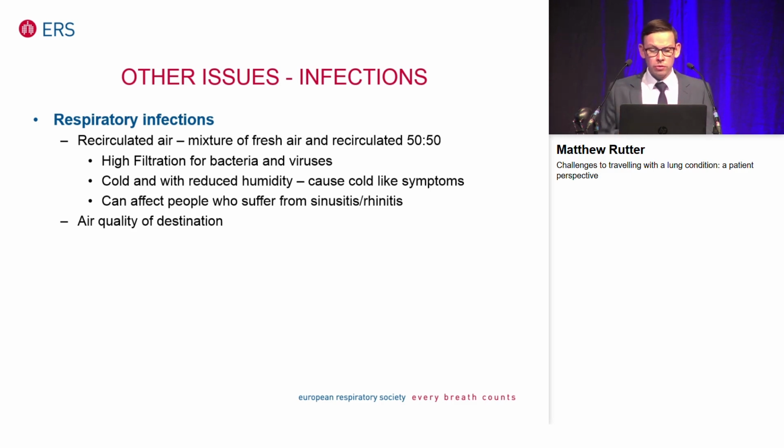You've also got the temperature of the plane, which is cold, and it has reduced humidity, and this can generate cold-like symptoms. It can also affect people that suffer from sinusitis and rhinitis, which is similar to myself. Another thing to take into consideration is the air quality of the destination.